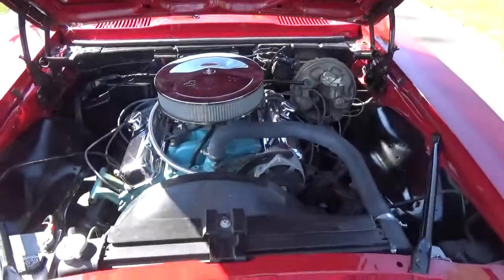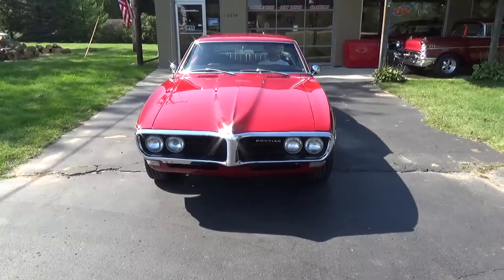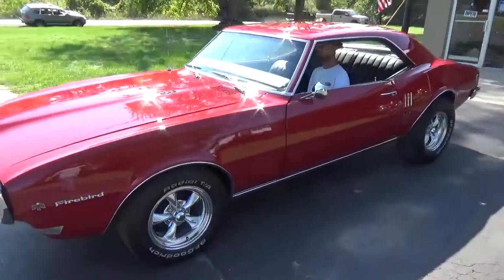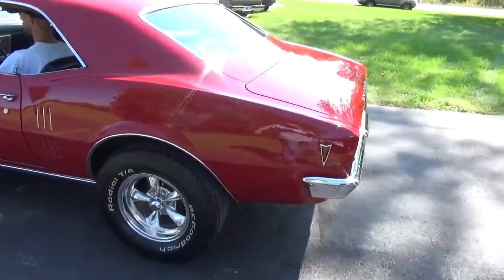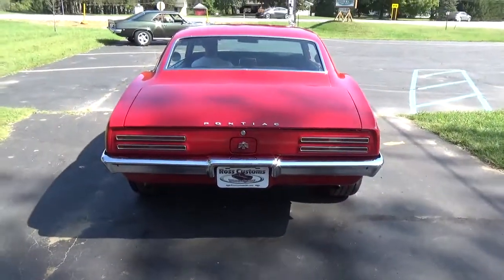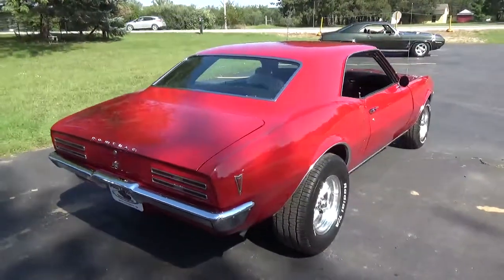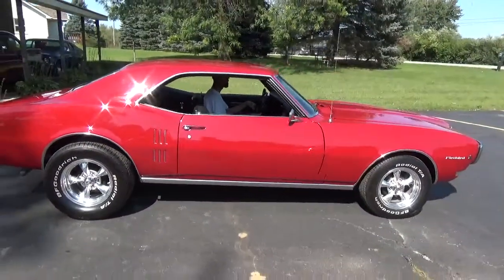Fires right up. I've had the opportunity to drive this car a little bit. Sounds real good. It's got duals out the back. Got your Rally Classic wheels and BFGs. Good sounding car, just enough camshaft to make it sound good and run good. You can get in the car, drive it anywhere you want to go, enjoy it, go to your shows.